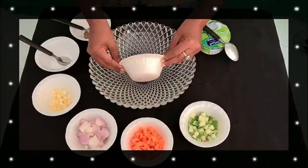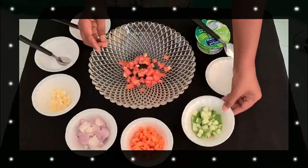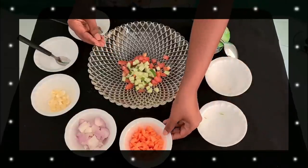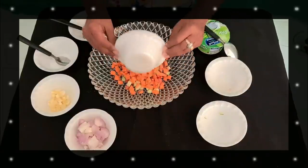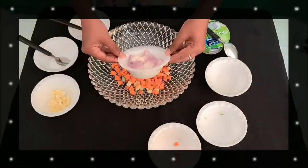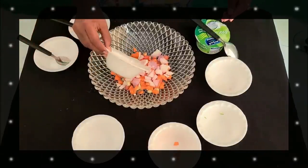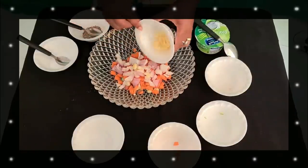First I am going to add tomatoes. Nice color, juicy tomatoes. And cucumber. White color and green. Yes, you can see. Now I'm going to add my cute carrots. Orange color. Now I'm going to add onions. Lemon, actually it is very small pieces, see?